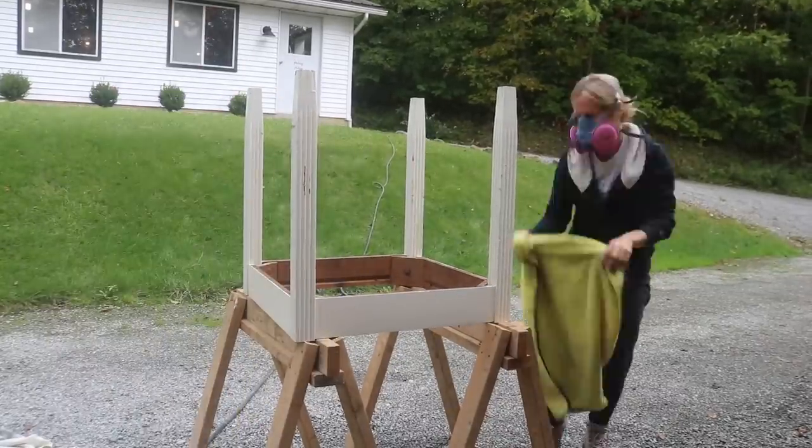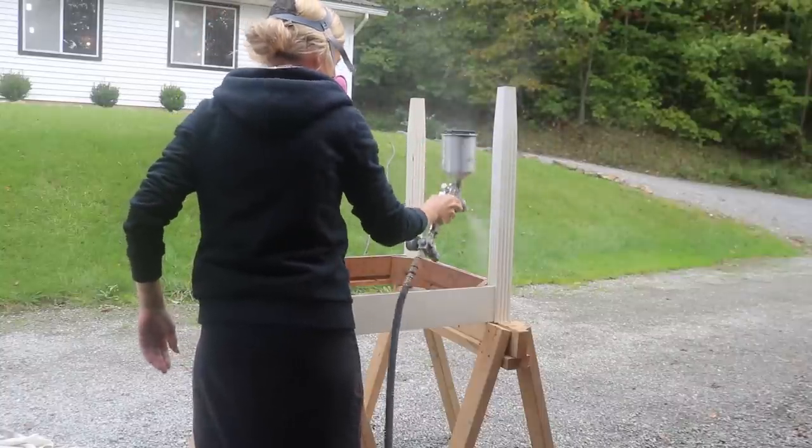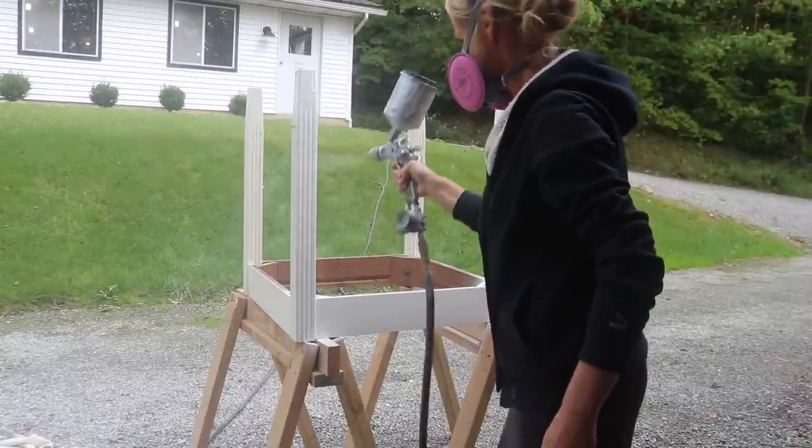I'll be using my go-to paint, Do It Best brand. It has a satin sheen, and the color is called Winter White. It's actually a different one. I've never really used it before.